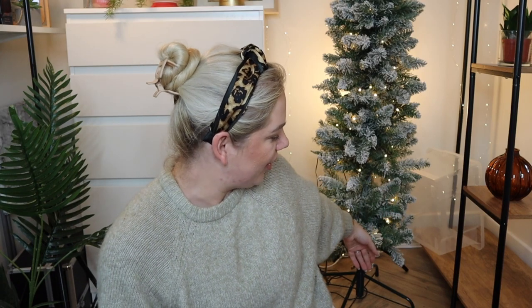Oh, one more thing. This tree was free off Marketplace before I go. It's a fully lit tree and it was free. Somebody said it's gonna go to the tip if you don't pick it up, so I got it.